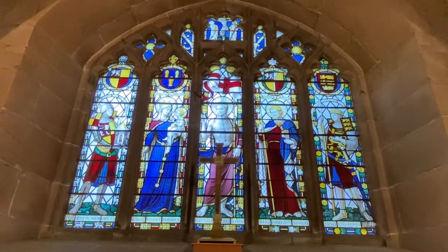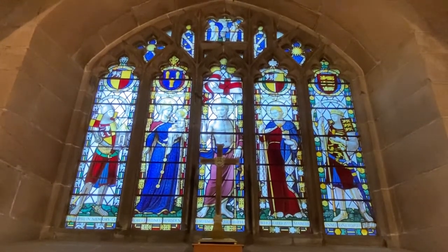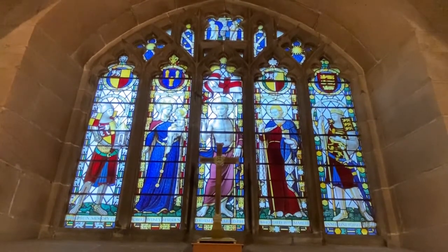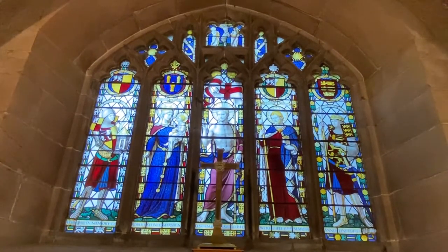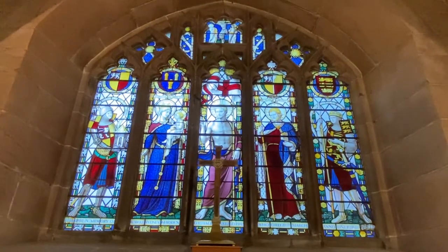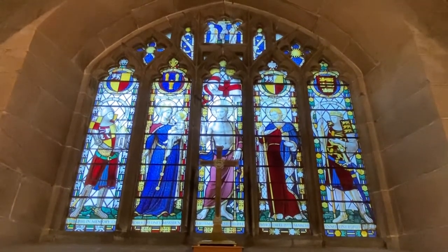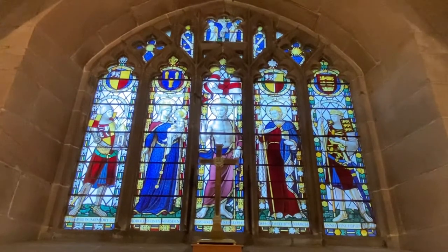St. James was a great apostle, and if you look closely at this window, you'll see scallop shells around St. James. You may be familiar with Santiago de Compostela and the Camino de Santiago, which is the way of St. James. This is a pilgrimage undertaken by Catholic pilgrims. If you look at his staff, you'll see a scallop shell.